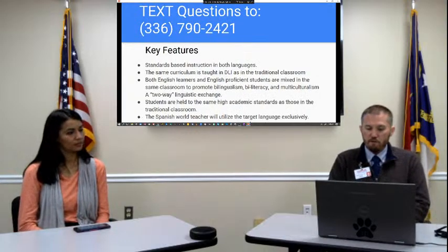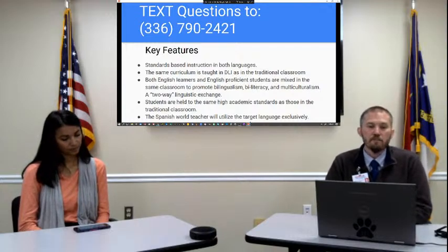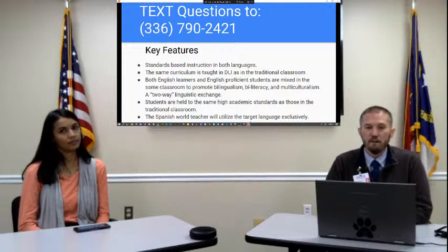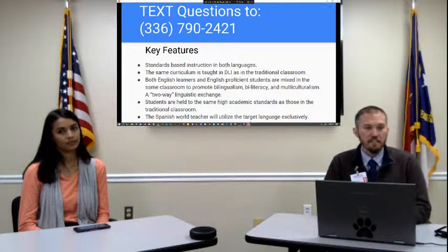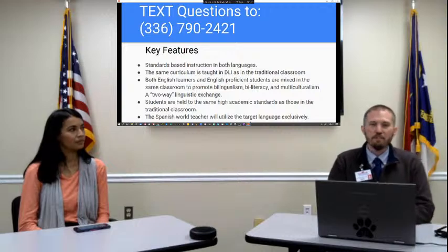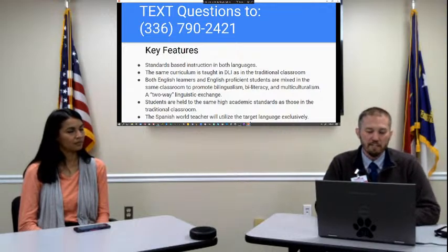So some key features of the program: standards-based instruction in both languages. So the dual language immersion program does follow the North Carolina Standard Course of Study, just like a traditional kindergarten program does. It's just that one class is part of the time they're learning those standards in English, and part of the time they're learning those standards in Spanish.